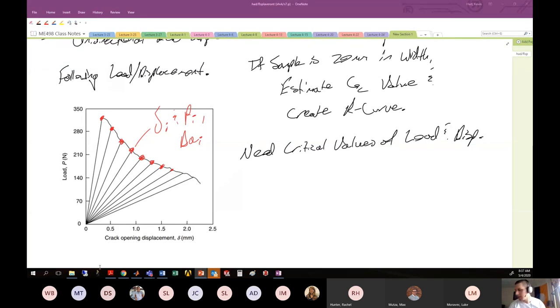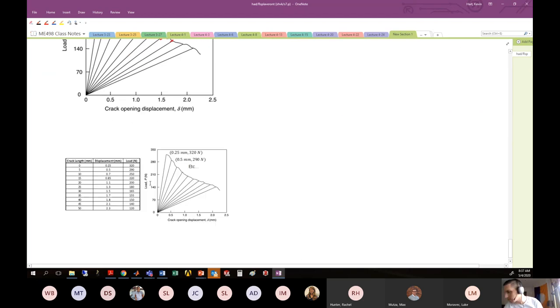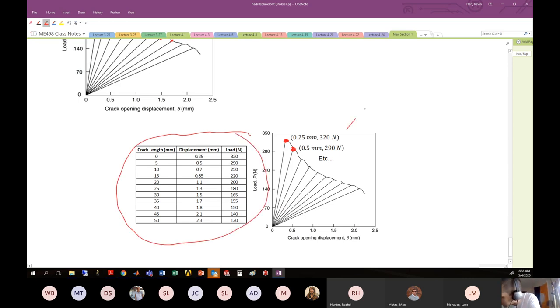So we could break this down and look at this particular graph. And we could see that this is the value 0.25 millimeters, 320 newtons. So I'm pulling off the displacement here and the load here for each one of these individual points, right? This one is 0.5 millimeters, so all the way down to here, 290 newtons, so across to here. You get the general idea. So you can populate a chart that looks like this from the data here.